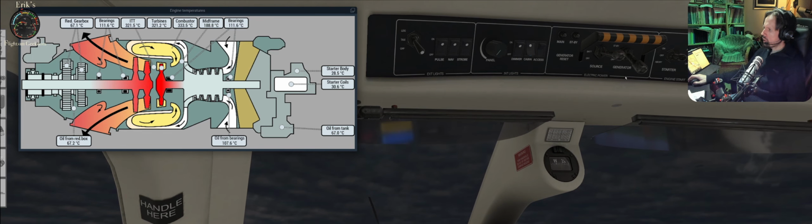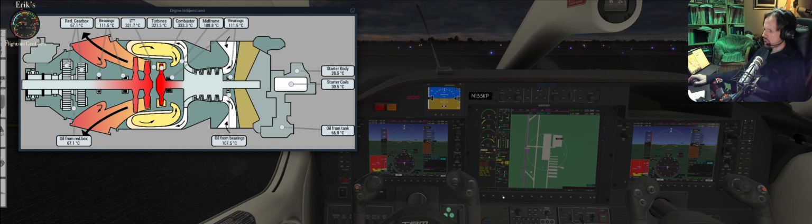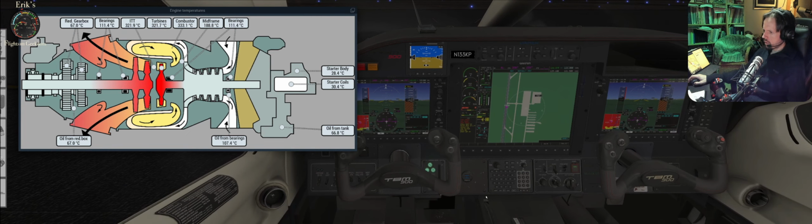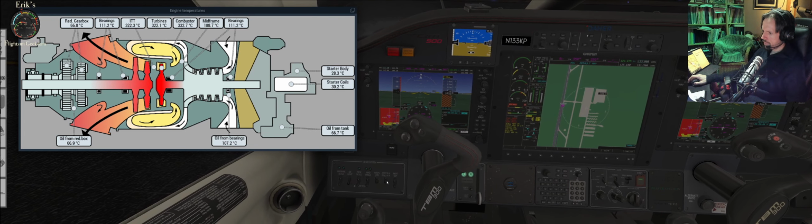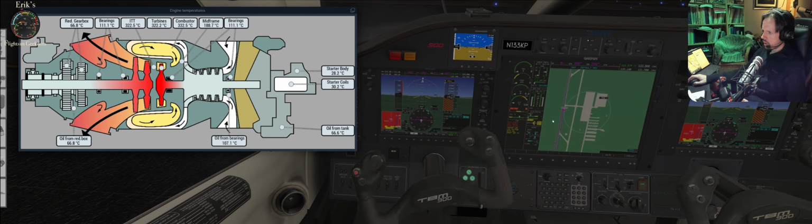But before that, I will... actually, I can just leave it as it is, I think. Separator can... No, it has to go off, because I cannot start the engine with the inertial separator on. I'm going to dial up the approach here so I can have that ready to go. Phoenix approach below 7,500. Take this panel away.